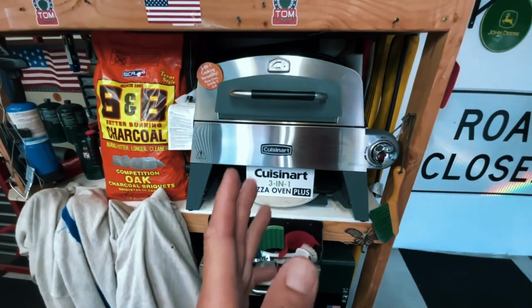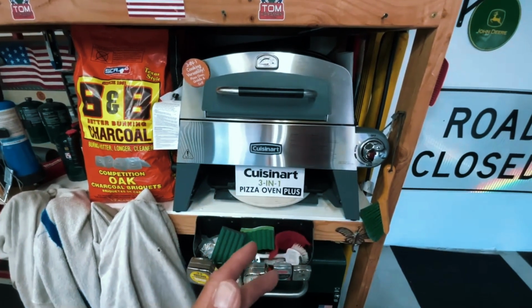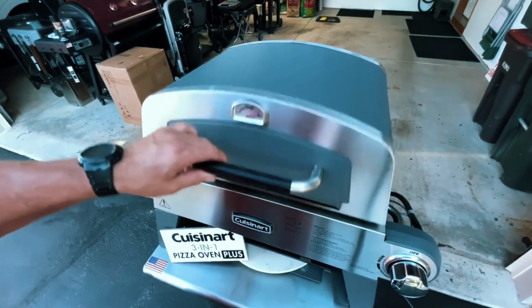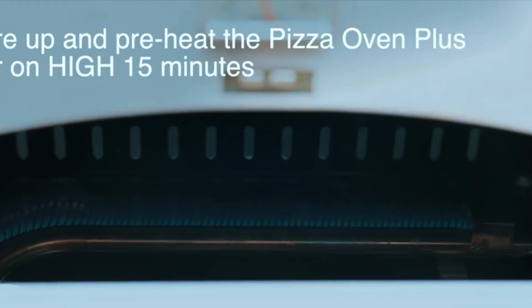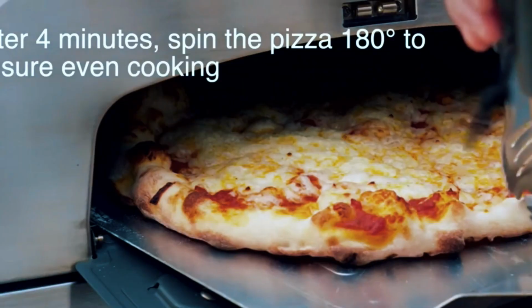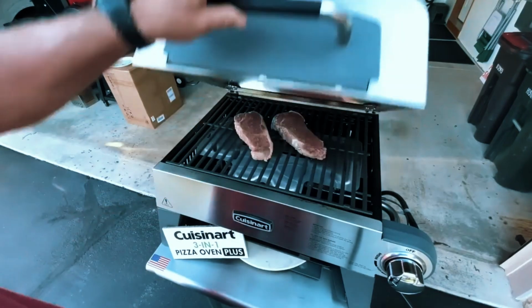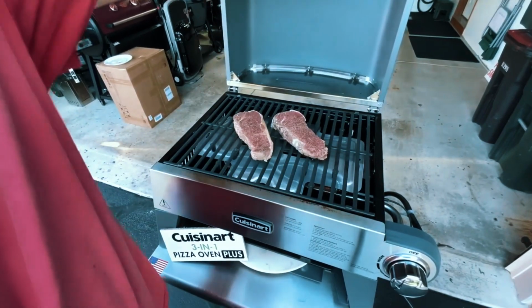The Cuisinart 3-in-1 weighs about 45 pounds and measures approximately 20 by 25 inches, making it manageable to move around. It can reach temperatures of up to 700 Fahrenheit and cooks a pizza in about 5 to 7 minutes. The included grill and griddle plates are easy to swap out, and the build quality feels sturdy despite the affordable price point. Its portability is a big plus if you like to rearrange your outdoor setup.